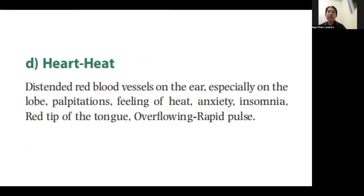Letter D, heart heat. Distended red blood vessels on the ear, especially on the lobe, palpitation, feeling of heat, anxiety, insomnia, red tip of the tongue, and the pulse is always overflowing rapid.